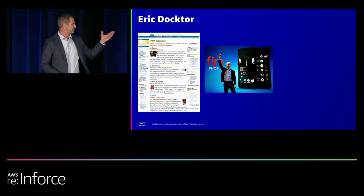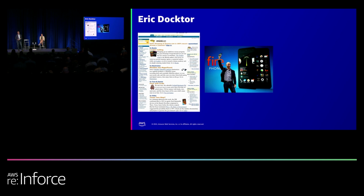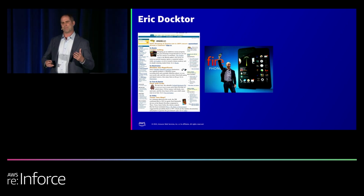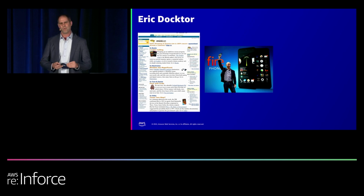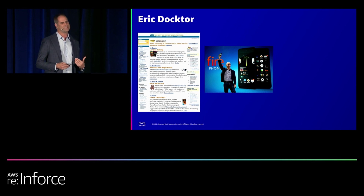Later in my Amazon career, I worked on Amazon Fire Phone. And Amazon Fire Phone was called by our CEO, Jeff Bezos at the time, one of our most amazing failures. And I actually really enjoyed this project and this program. We're proud of the technology we built.